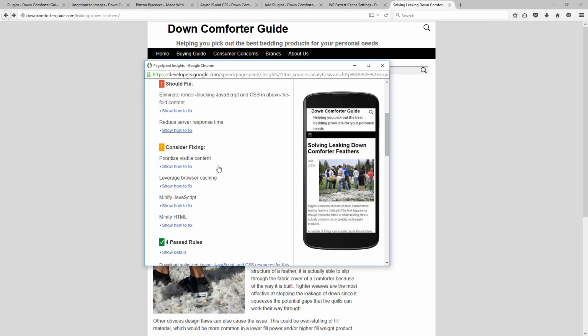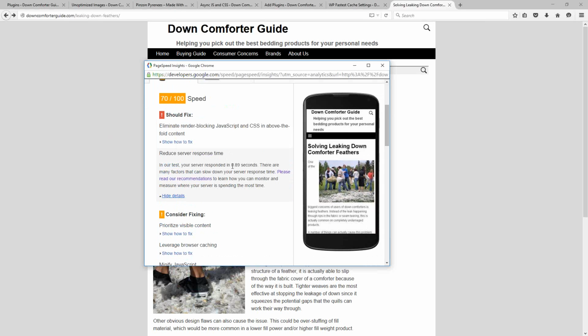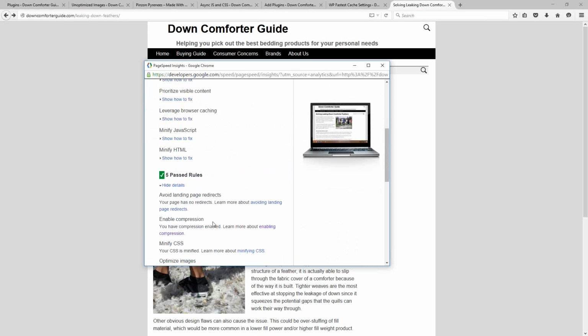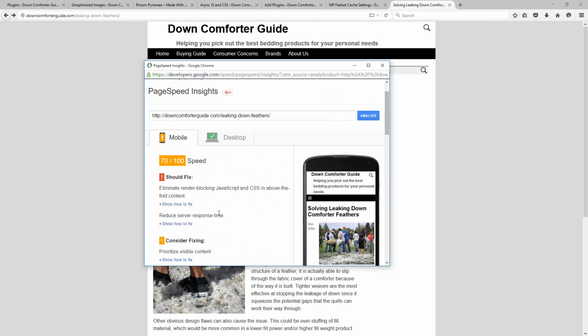Things like your server response time, for example, show up here. It's not too horrible. It's responding in 0.89 seconds. If you read their recommendations about response time, it says it should be under 2 seconds. So I'm still within their ranges, but for mobile websites, they obviously are expecting that to be a little bit lower, because it doesn't flag it at all here for my desktop. In fact, it even says down here that I've passed that particular rule for the desktop. So they're simply looking for the mobile pages to be even faster loading than your standard desktop pages are.